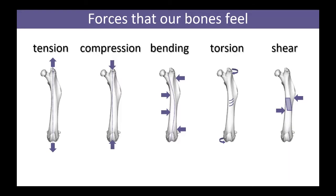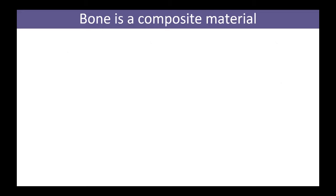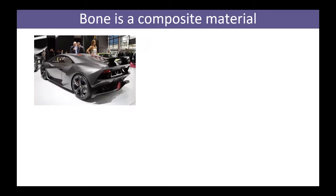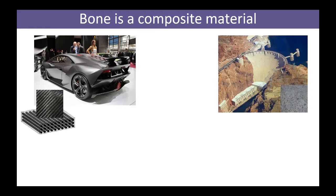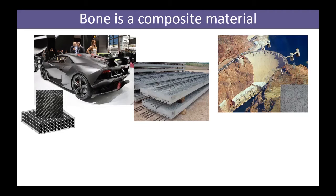or diabetes or cancer. One of the things that makes bone strong and good at resisting fracture is that it is a composite material. Do you know what a composite is? Composites are things like the body panels in this Lamborghini, made using an epoxy that's been reinforced with carbon fibers. Another example is the concrete in the Hoover Dam, which has cement that has been embedded with gravel and sand. Concrete can also be reinforced with metal rebar, and that's commonly used in bridges and buildings.